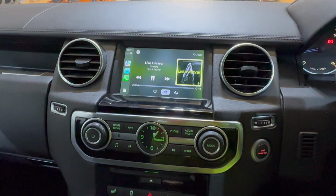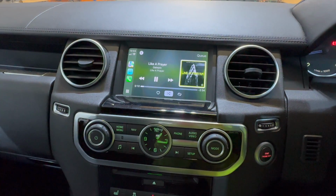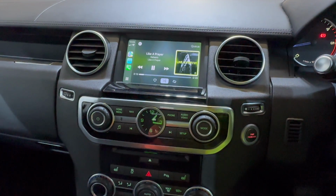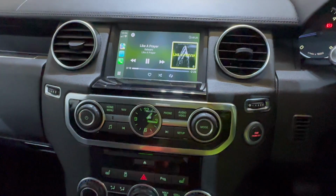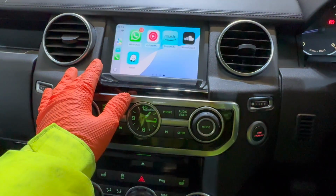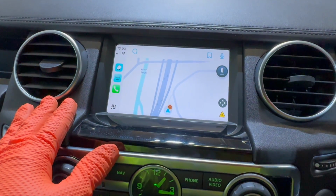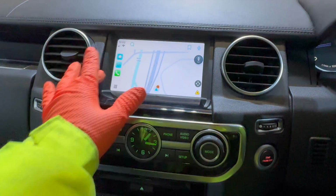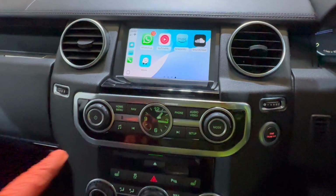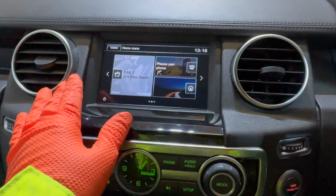So there's no sound because due to YouTube's copyrights, we'll get a strike, so I can't play any sound, but clearly it will work. So you're not losing anything other than the original navigation system by pressing obviously the nav button. That took away the nav, but it was out of date, so what's the point? So now we can use Waze or Apple Maps or Google Maps, all fully up to date, which is absolutely fantastic. But if we do want to use just the standard Land Rover system, press the home button, it'll come away from Apple CarPlay.